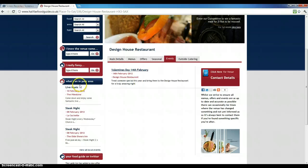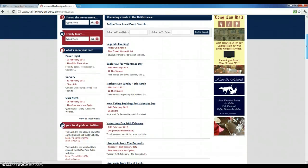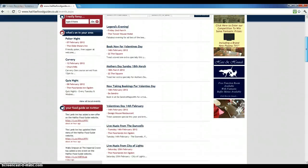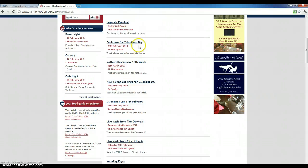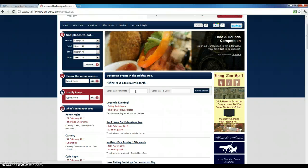But if I want a more detailed view, I can click View All Local Events. And it'll literally bring me a list of everything that's happening around and about. So obviously Mother's Day and Valentine's Day is prominent at the moment, with it being the 6th of February. But what else I can do is I can select a specific date. So if I know I'm going out on a Friday and I want to see what's on that particular Friday, I can select that date and it'll just bring me that relevant information.